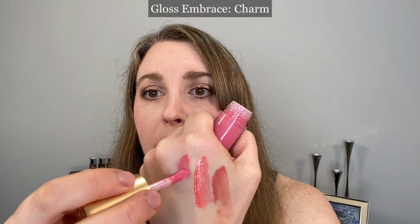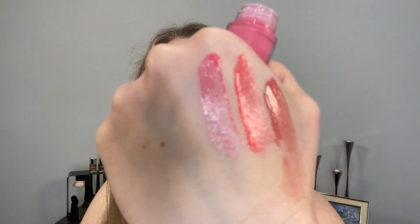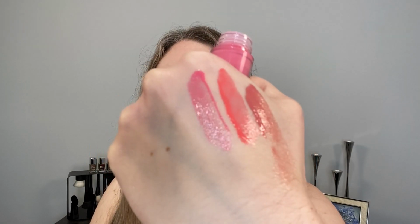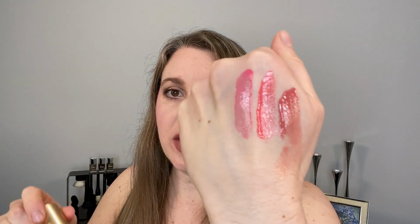And then we have Charm, which is gonna be a soft pink. It's a cooler tone pink. You can see that these all have a sheen. None of these have sparkle, these three, but we will get to one with sparkle.